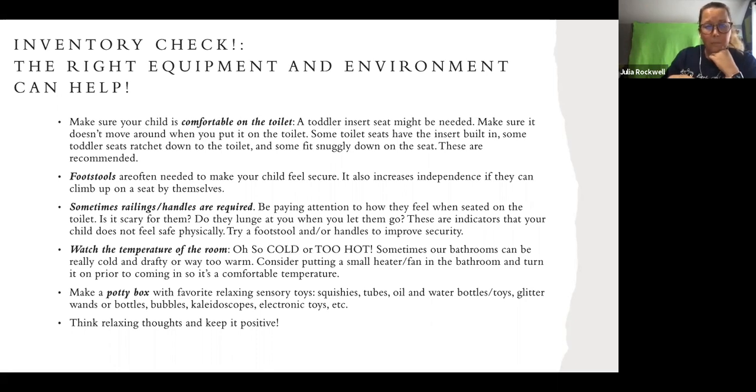And then sometimes, I'm going to show you some pictures in a minute, but sometimes they need handles on the side of the toilet seat. So they do make little toddler toilet seats that fit inside that have little stairs and then handles on the side, just for that security purpose.